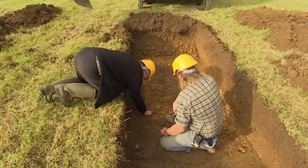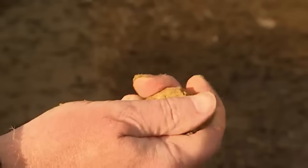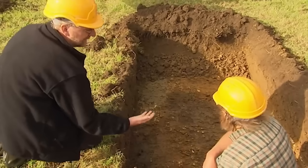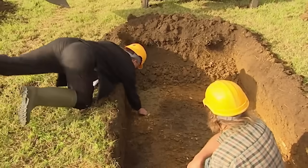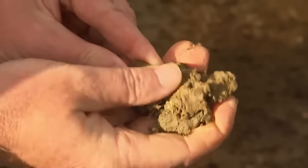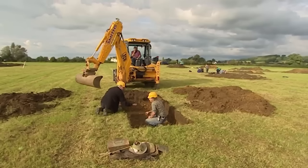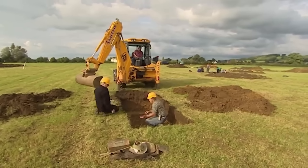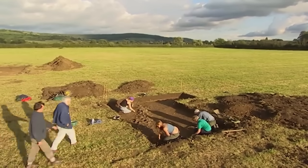See, this stuff is just so dry compared to the clay. This is going to look like gravel, it's going to look like building rubble. Whereas this clay, by comparison, is just so moist and full of water. That's going to be the contrast in resistance. So it's all geology.